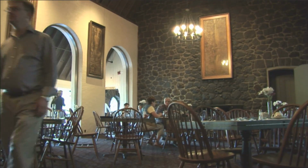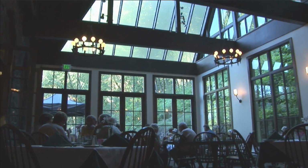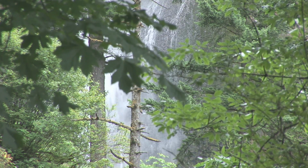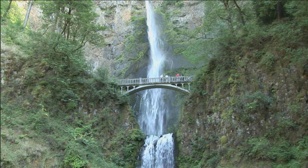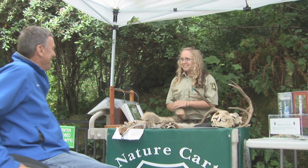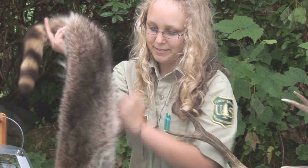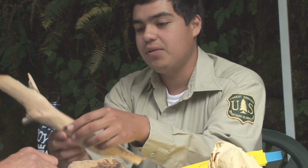And up here, the Multnomah Falls Lodge dining rooms are perfect for any occasion. On any given day, you'll find the U.S. Forest Service giving interpretive talks, explaining the history, geology, and more about this Oregon treasure. Today, we're learning about different animals that you're likely to see here on your visit through the Columbia River Gorge National Scenic Area.